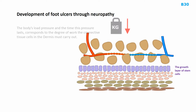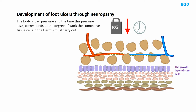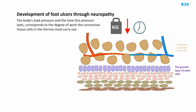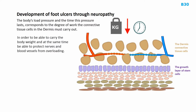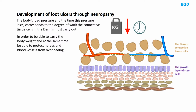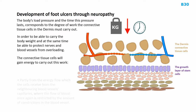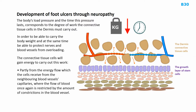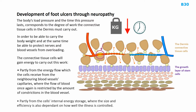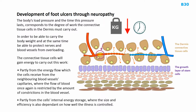The body's load pressure and the time this pressure lasts corresponds to the degree of work the connective tissue cells in the dermis must carry out. In order to be able to carry the body weight and at the same time protect nerves and blood vessels from overloading, the connective tissue cells will gain energy to carry out this work. Partly from the energy flow which the cells receive from the neighboring blood vessels, capillaries, where the flow of blood once again is restricted by the amount of deposits in the blood vessel, and partly from the cell's internal energy storage, where the size and efficiency is also dependent on how well the illness is controlled.